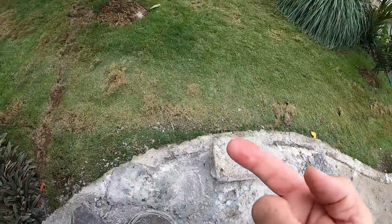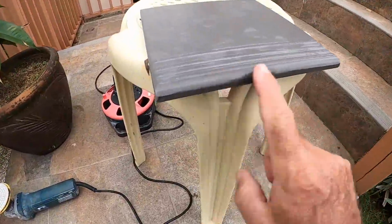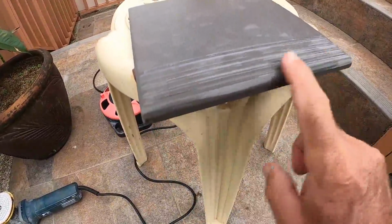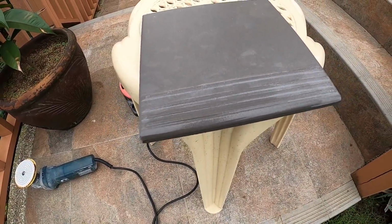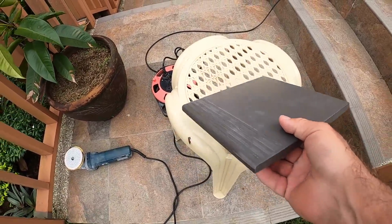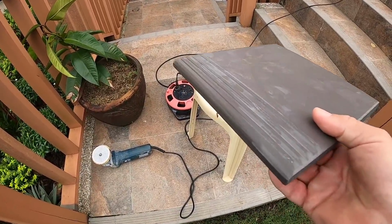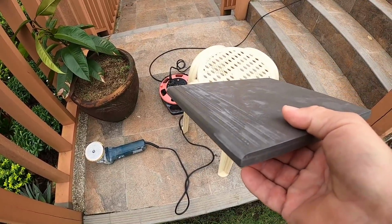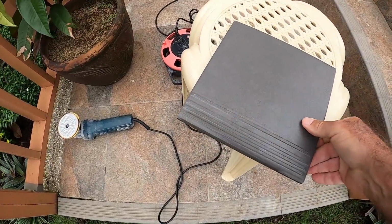I got my finger with a little bit of water on here, and this is what it will look like. So you see, when it goes underneath the water, you will not even see any of the buffing on there. So this is going to work great. My project this morning is to take about 20 or 25 of these tiles and do the bullnose buffing on them, and then I will present this to the contractor.